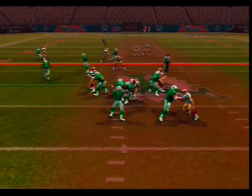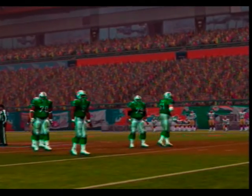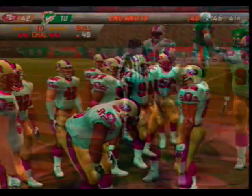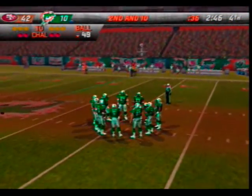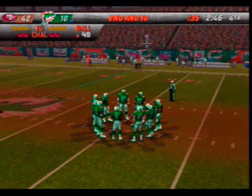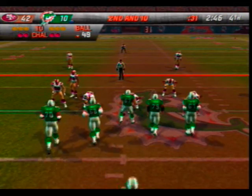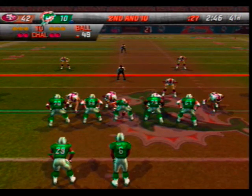Oh, pass play here on first down. Throws it. Incomplete pass. The short pass falling to the turf, and it'll be second down. Second and 10. Ball on the 49-yard line. From the gun.